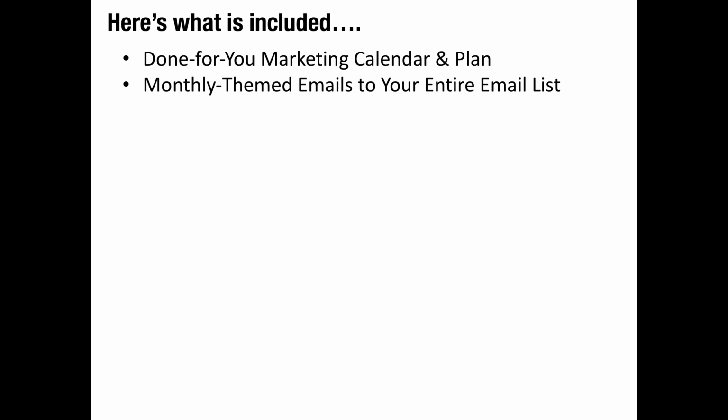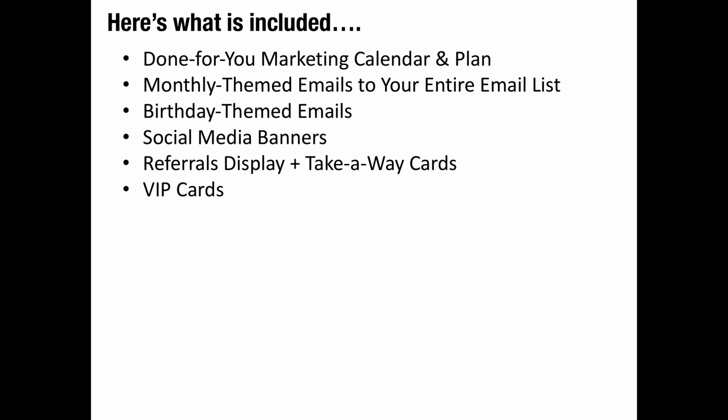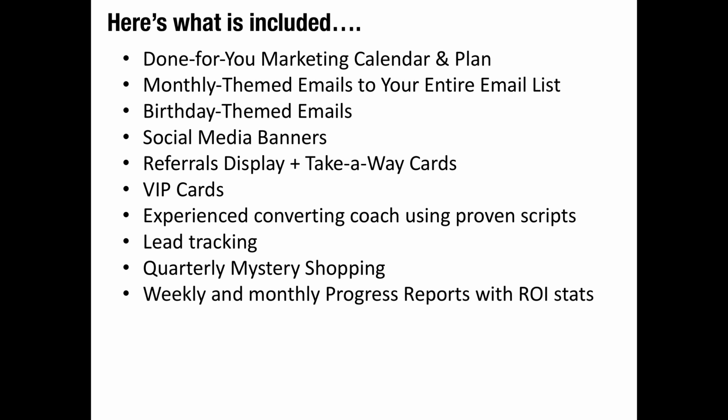Now here's what's included in this done-for-you service. Done-for-you marketing calendar, so you know exactly when promotions are going out and you know the plan. Monthly themed emails to your entire email list. Birthday email to those who have a birthday coming up. Social media banners. Referral display plus unlimited takeaway cards. VIP cards. Your very own converting coach who uses proven scripts. Lead tracking. Quarterly mystery shopping. Weekly and monthly progress reports with ROI stats.